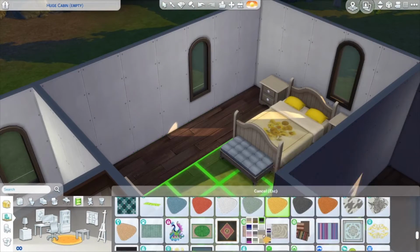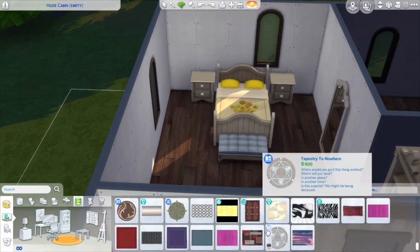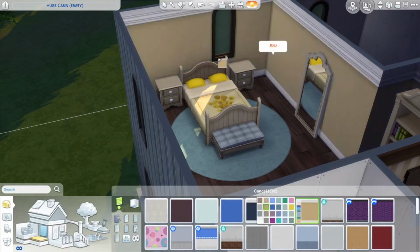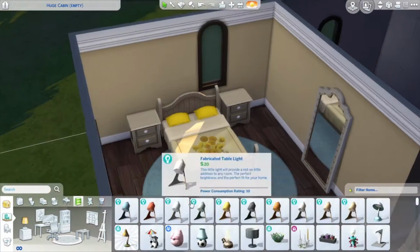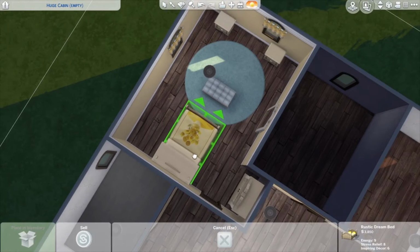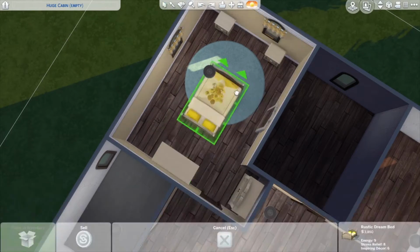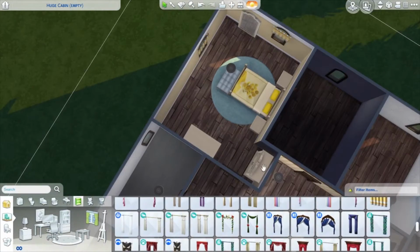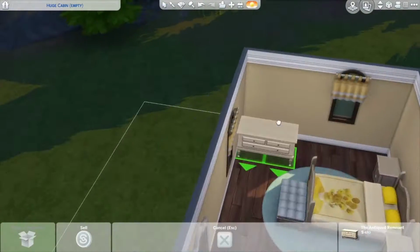I really love how this room turned out. If you've seen any of my build videos before, you will know I love the colour yellow, it's my favourite colour, so I don't mean to, but I will always inevitably have some sort of yellow coloured room, normally a bedroom, in my builds. That's just how I roll, I just think it looks pretty and I can't help myself.